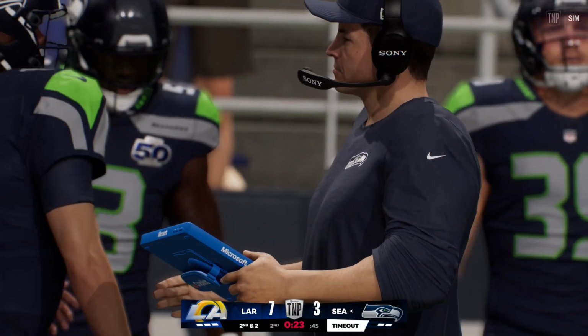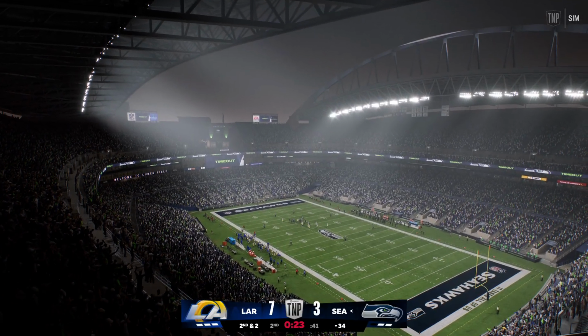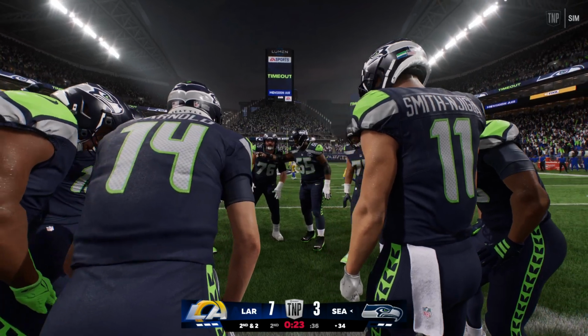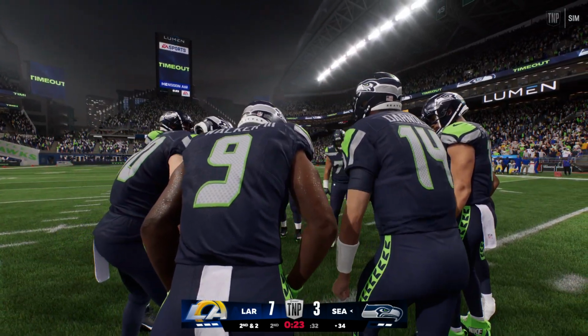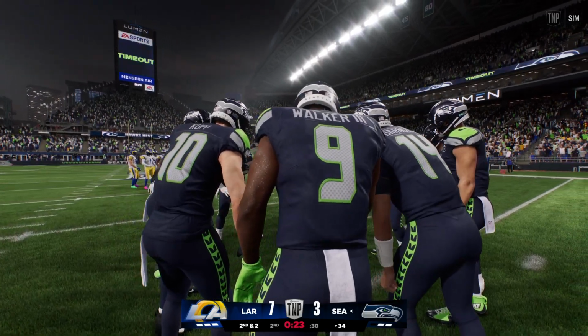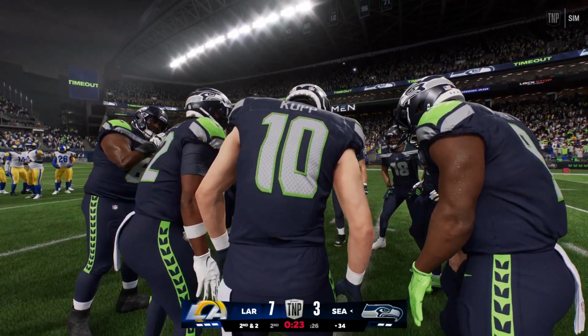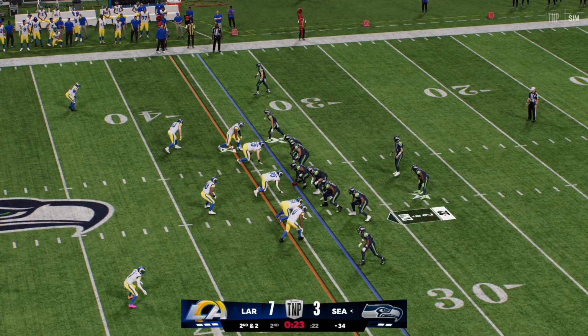Now the Seahawks going to use the first of their timeouts, as the stoppage will come with 23 seconds to go till halftime. And his play caller does a nice job of giving him an easy throw to start this drive, and he takes advantage of it. The completion sets up a manageable 2nd down. Now a 2nd and 2.